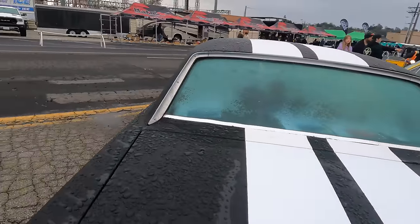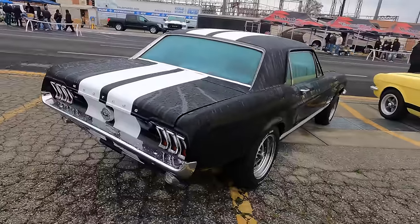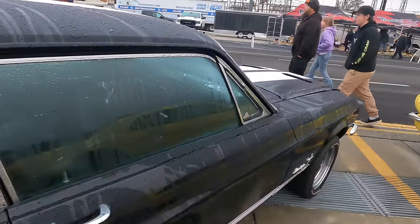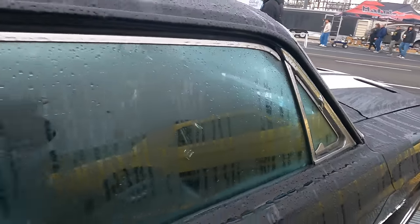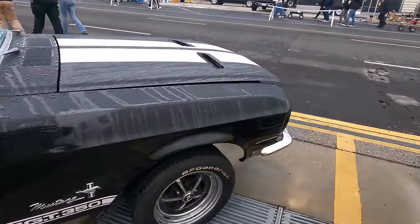Also, be sure if you see any of these cars for sale, check the day of the video before you start dialing digits, because the car might be sold months prior. Usually if there's something that's just like an amazing deal, I'll mention it, and those are usually gone in the first couple days.